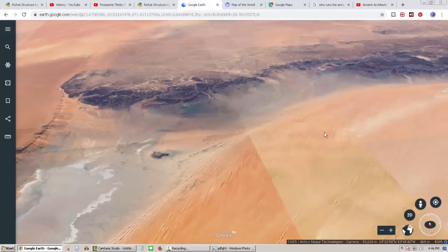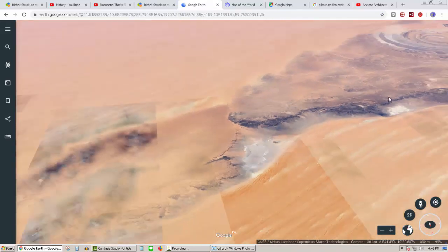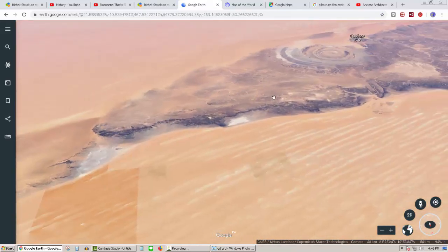I'll show you again. Let's go back out and take a look. You can see the concentric circles out in the past, out in the back.